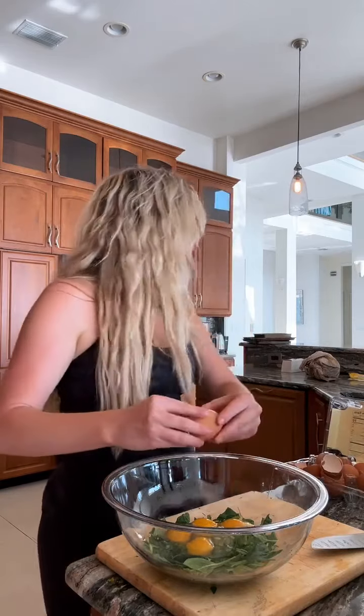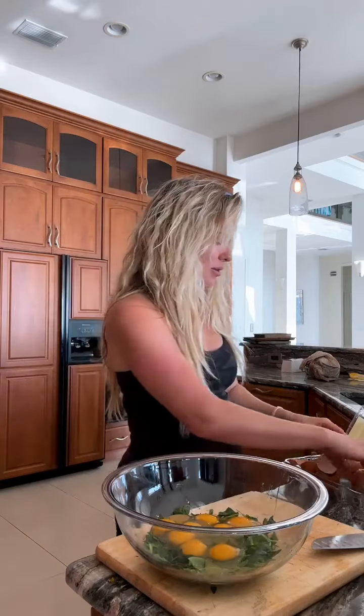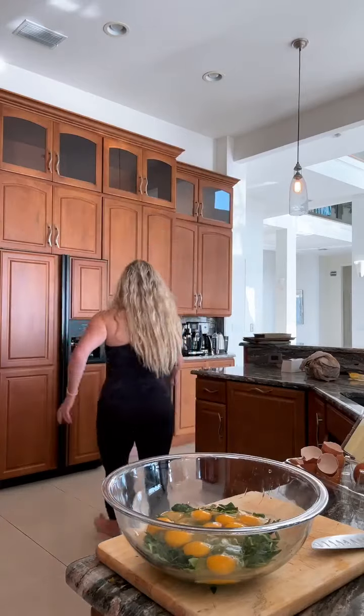Then I also have some egg whites that I like to add, just to add the bulk a little bit. Then I'm gonna bake this in the oven until it's set. I find it usually takes about 30 minutes or so. And like I said, you can add any veggies, any flavor you want. Okay, I gotta grab my egg whites from the fridge.